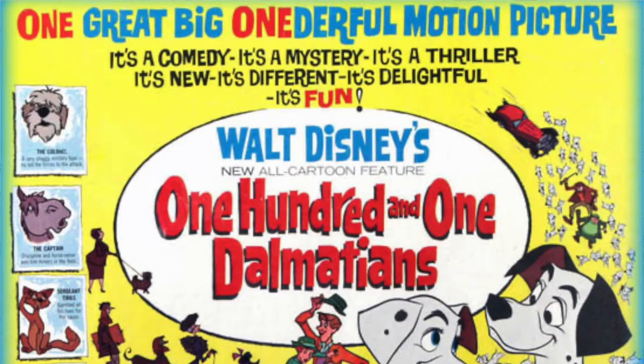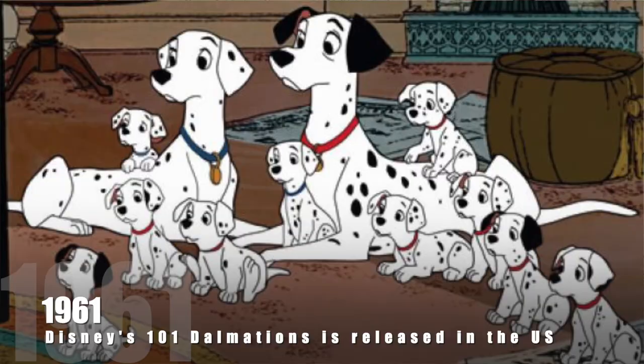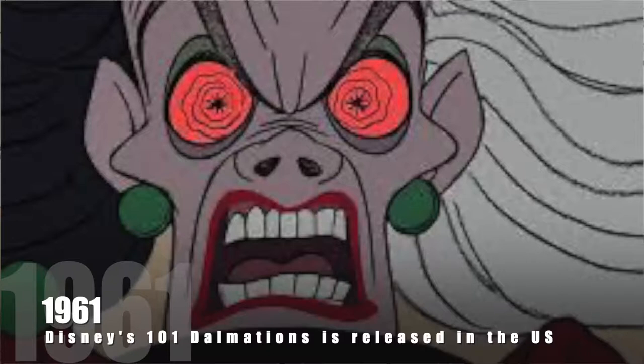Today, in 1961, Walt Disney's animated film, 101 Dalmatians, based on the novel by Dodie Smith, is released in the U.S. 101 Dalmatians is a 1961 American animated adventure comedy film produced by Walt Disney Productions and based on the 1956 novel The Hundred and One Dalmatians by Dodie Smith. It was directed by Clyde Geronimi, and it was Disney's 17th animated feature film.